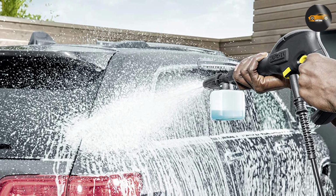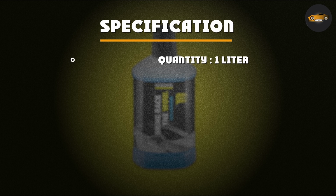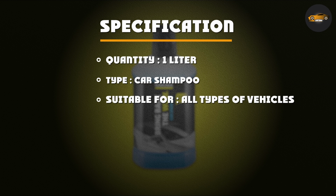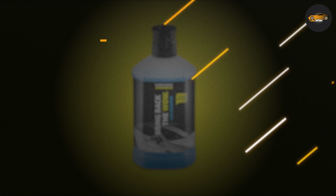Scent and appearance. The Karcher Car Shampoo has a pleasant, citrusy scent that's not too overpowering. We also noticed that the shampoo produces a lot of foam, which makes it easier to apply to your car's surface and ensures that it covers all areas evenly. The foam also helps to loosen and remove dirt and grime, making the cleaning process more effective.